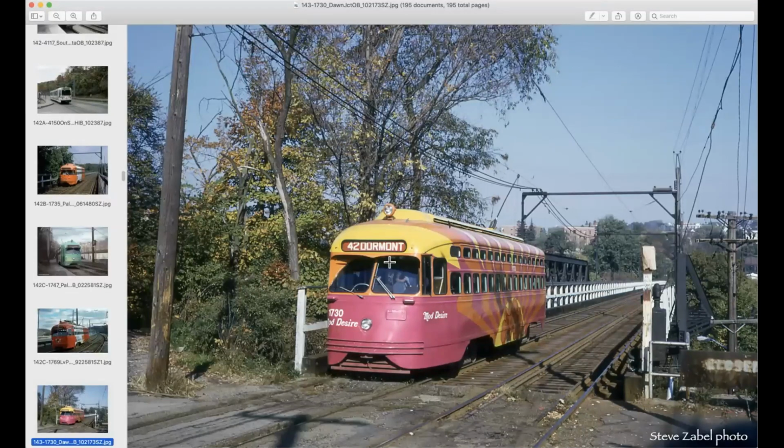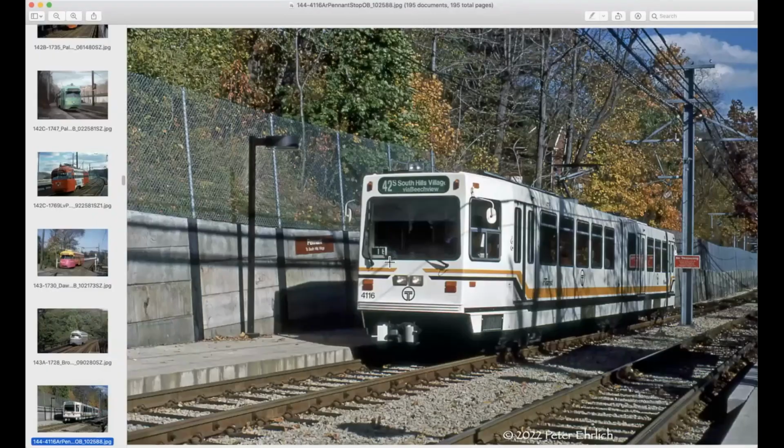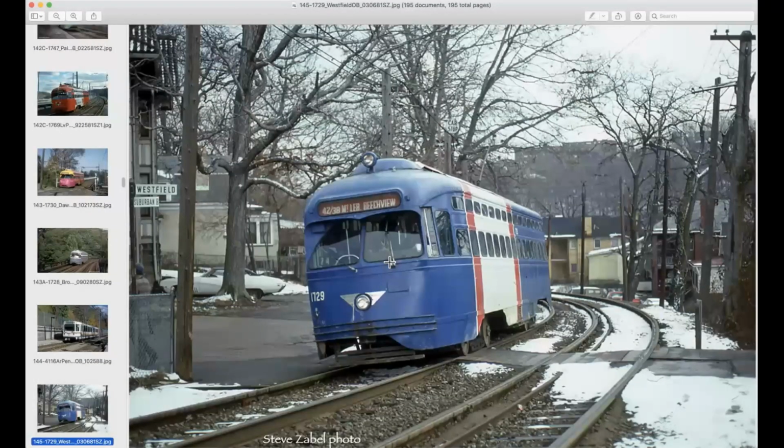This is a car on, we're now on the Brookside Trestle. This previous shot was Dawn Trestle, Brookside, in first corporate paint. An LRV at Pennant. Well, 1729 has the Geisenheimer look with added red stripes on it.